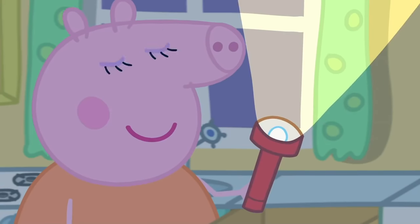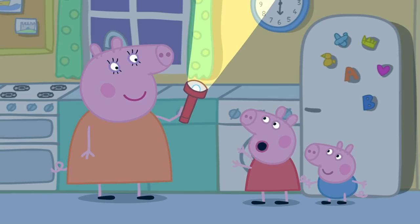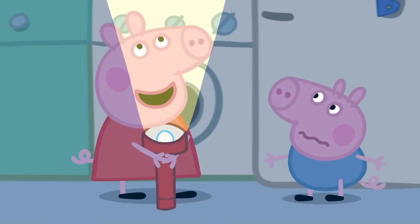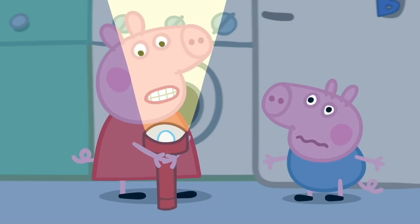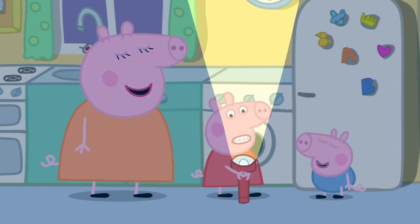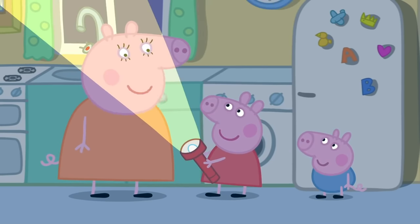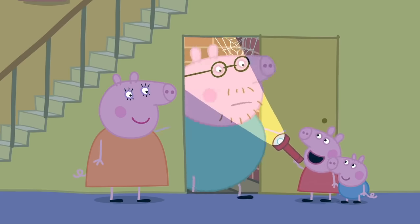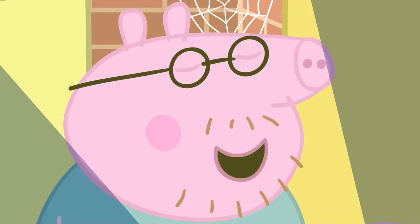Aha! Mummy Pig has found the torch. Can I hold the torch, Mummy? OK. George, look at me. Peppa is making a funny face. Don't worry, George. It's only Peppa. Oh, we'd better tell Daddy we found the torch. Daddy is still in the cellar, looking for the torch. I'm sure it's here somewhere. Daddy, we found the torch. Luckily, it was in the kitchen all the time. What a stroke of luck.